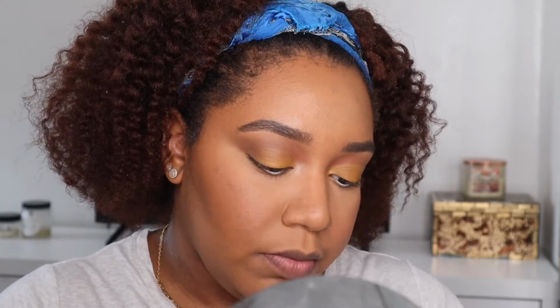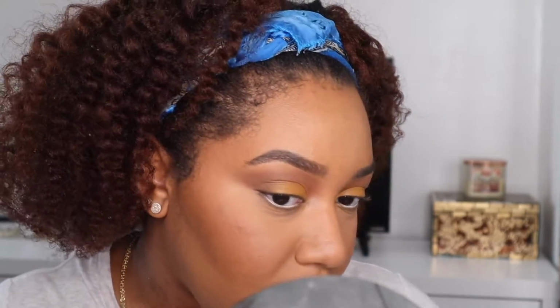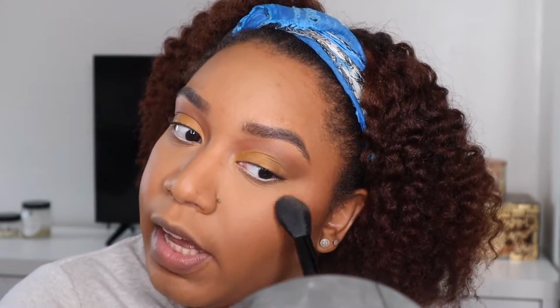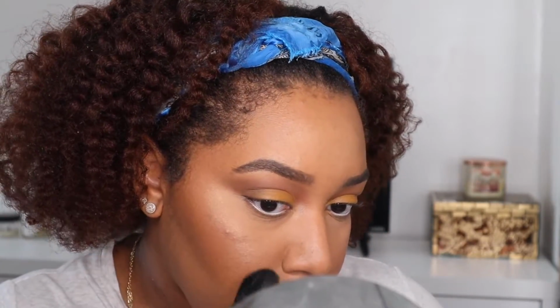Okay, so the next thing I'm gonna do is go ahead and put on some highlighter. This is the Killawatt highlighters in Mean Money and Hustler Baby. I'm gonna just get my highlighter brush, just dip that in. And what I really like about their highlighters is that it's not too clumpy. Like, it really gives you that nice wet sheen that you want. You don't really want too much going on. So you see what that did? Easily it just looks like my skin is hydrated. So I'm gonna just add the rest on this side. Really, really pretty.